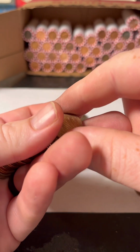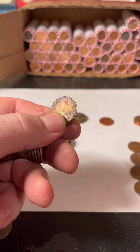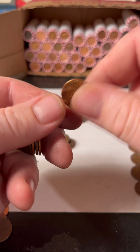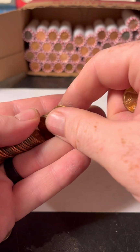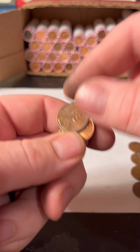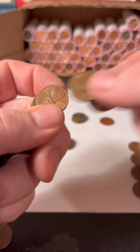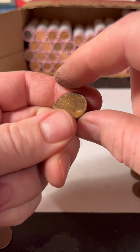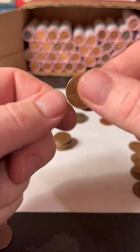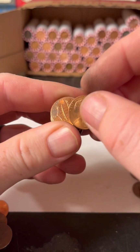Looking ahead, I guess that's where I am now. Oh, where'd that go? There it is. Looking ahead, I'm listening to a couple different podcasts and financial talks. Thinking I want to keep the $40 going, at least 40. I do want to up it, but there's some other priorities coming up.